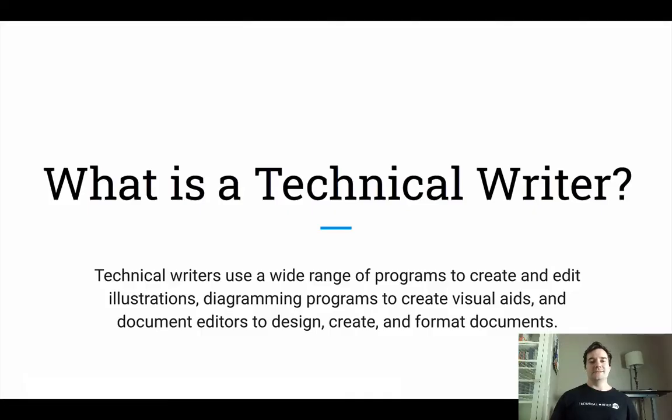What is a technical writer? Technical writing is a position where it applies to many different verticals and many different industries. And we'll dive in and see what those industries are and what skills they need in order for someone to be a successful technical writer within them.